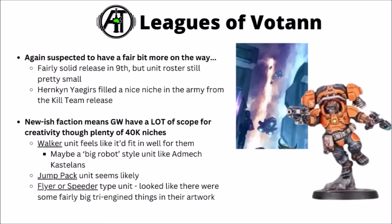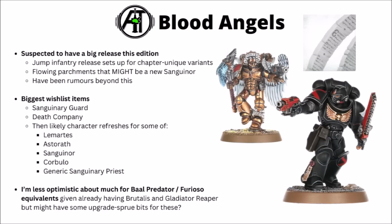In any case, I feel like there's probably going to be a fair few things that they surprise us with in the next Votann release. Seems like there's lots of directions that they could go. I have a feeling that probably Land Train isn't going to be one of them. I feel like the closest that we're getting to that is the Hecaton Land Fortress.